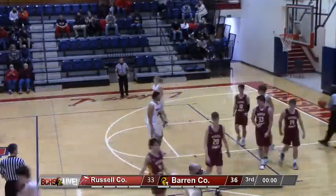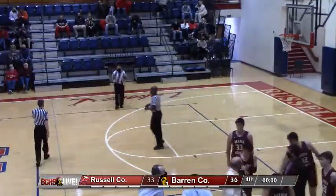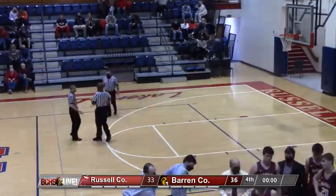That's the end of the third quarter with a score after 3. Barren County 36, Russell County 33. Back with the fourth quarter after this timeout.